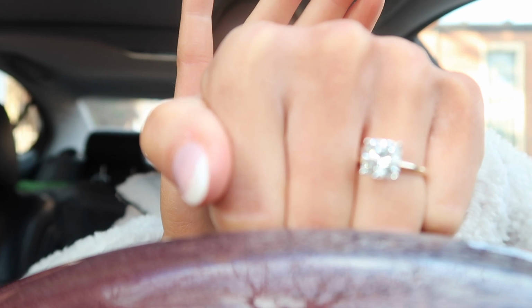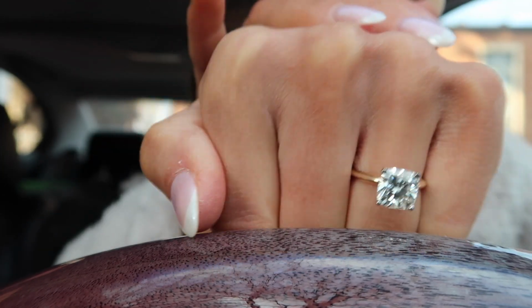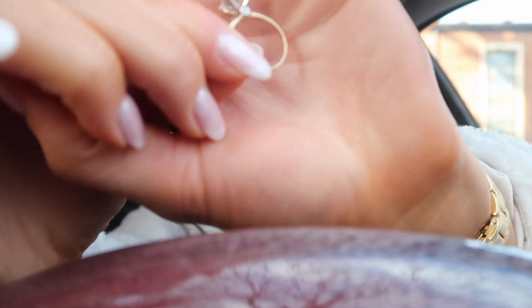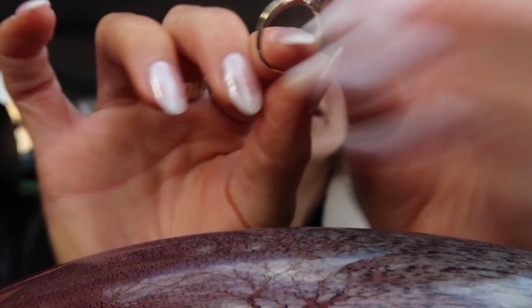I wonder if I can show you guys my ring. What the heck? So I got engaged last night. I'll tell you guys later, but I'll show you the little peekaboo diamonds on it. They're so cute. It's hard to get over my knuckle. Okay, here we go. The peekaboo diamonds. Look at them. There's one on either side. One there, and then one there.